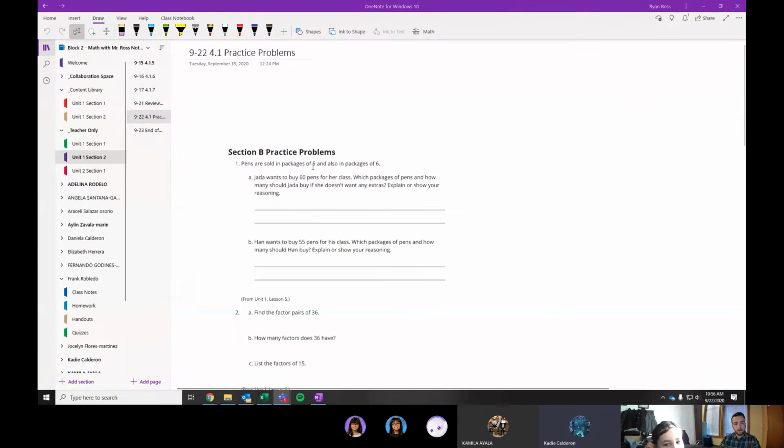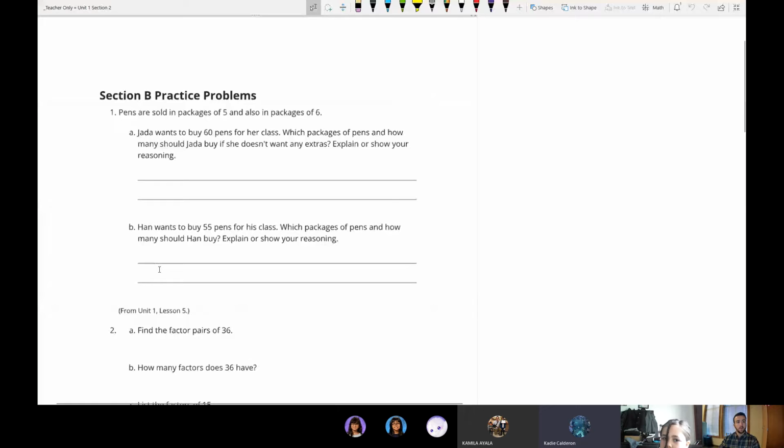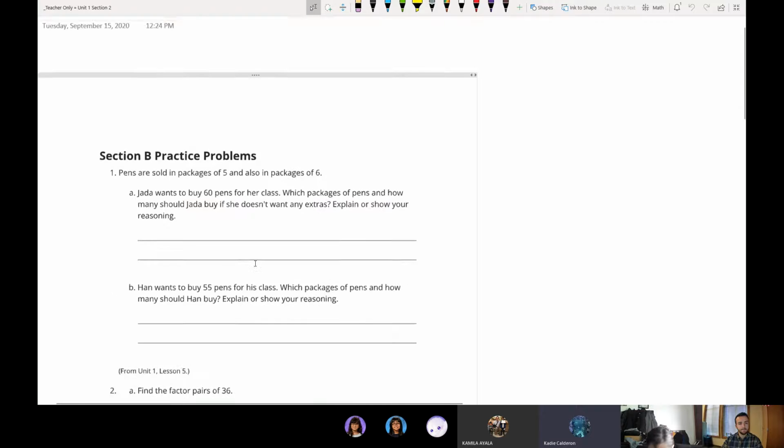Great. So you should see section B, practice problems. This is in your workbook. It was also just assigned in Teams assignments. Just in case we don't finish, you can do it as homework. But it's listed as page 36 in the packet. I believe it's page 38 in the workbook. Okay. Add 2 to that number. 38 gives us our workbook number.